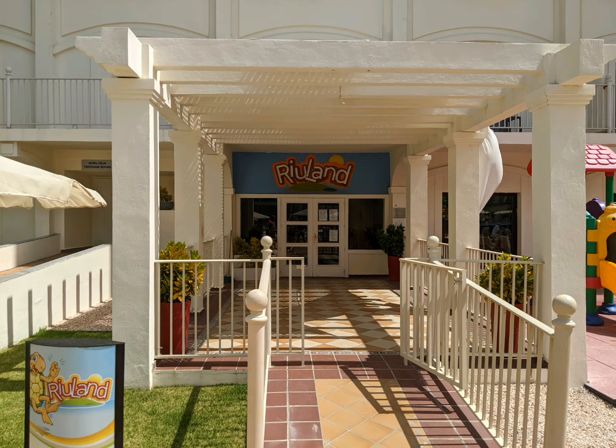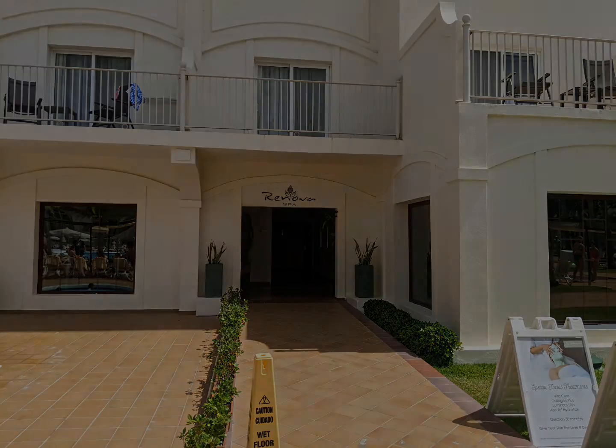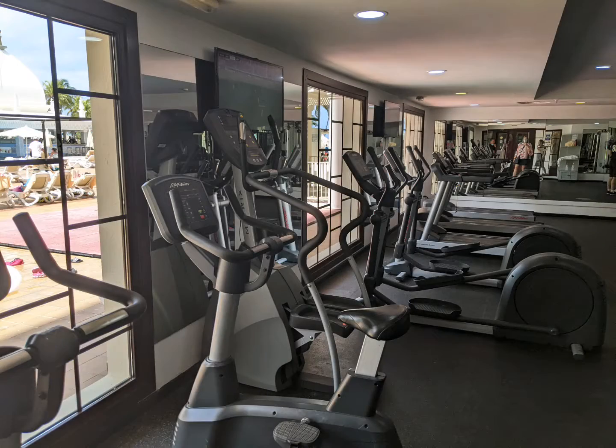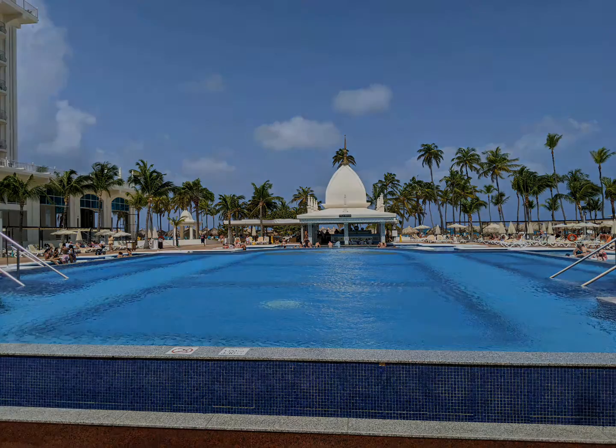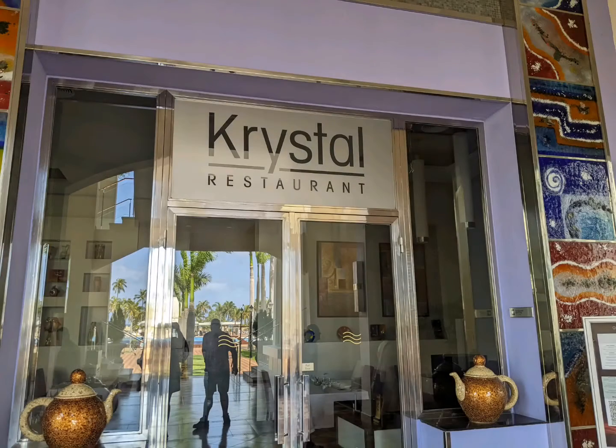RIU Land is the kids program. You have to be potty trained to be part of it, and it has supervised kids activities. Also in this building, you're going to find the fitness center, which is open to everybody, as well as the spa. Spa services do have an extra charge. And then here's a look back again at that beautiful pool and beach area.